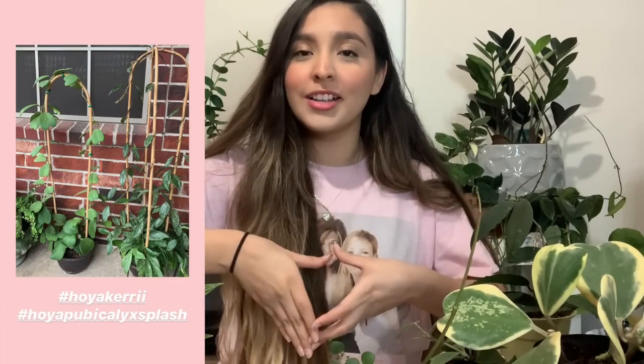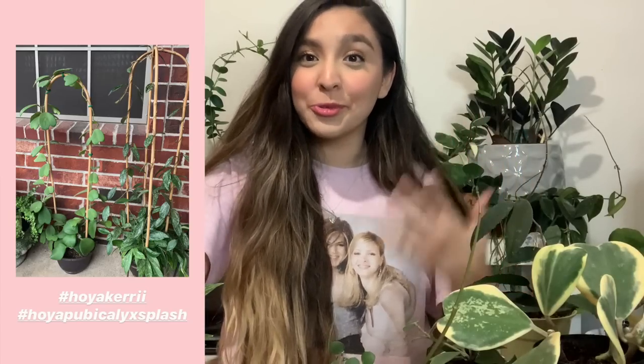I also have a massive regular Carrii. As you guys know, it's huge. It's so big. I got it as a regular 6-inch pot and it just exploded during the summer, I think is whenever it really took off. And then I put a trellis on it and then it was just game over. This has become a monster. So yeah, I have that Carrii, and then I also have a Carrii Splash.